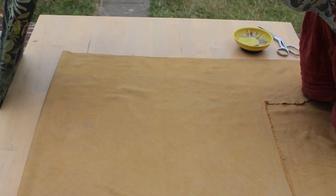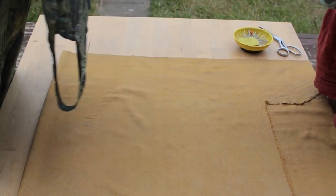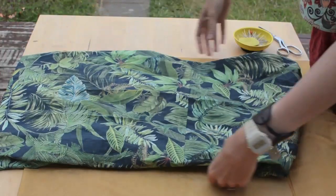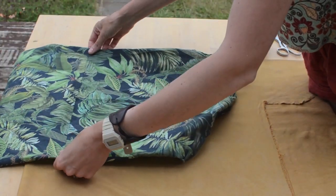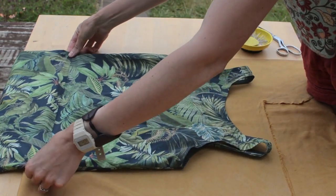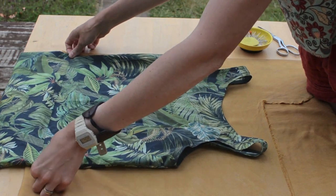So I've folded this. Sorry about all the seagulls. I folded the fabric so that this should just fit. I'm going to be basing my bodice shape on the front of this because the back is going to be different. I've got my waist seam here, so I'm leaving just enough space for a bit of seam allowance there.